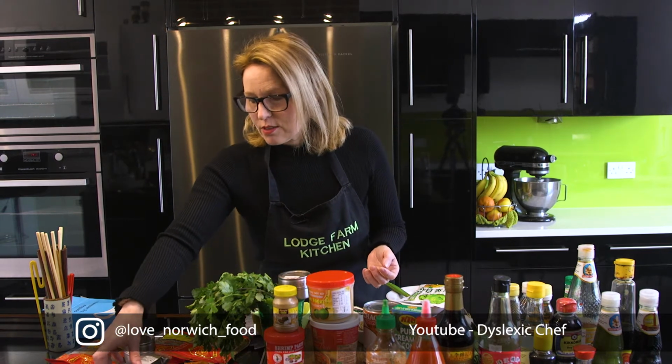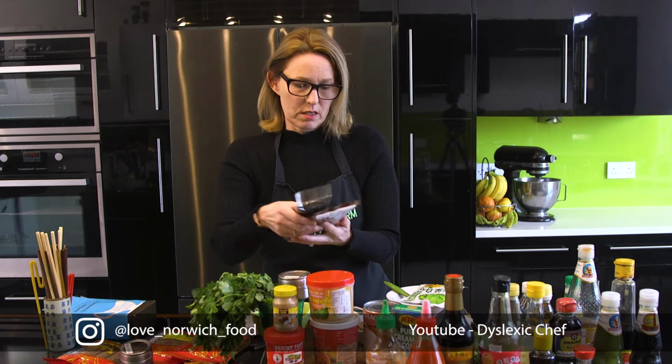Introduction to Asian food or Asian ingredients, which I get from the Asian supermarkets, but you can also find some of these things in other supermarkets as well. You just get more for your money, more for your buck, if you get them from Asian supermarkets. So, walking through the spices first.